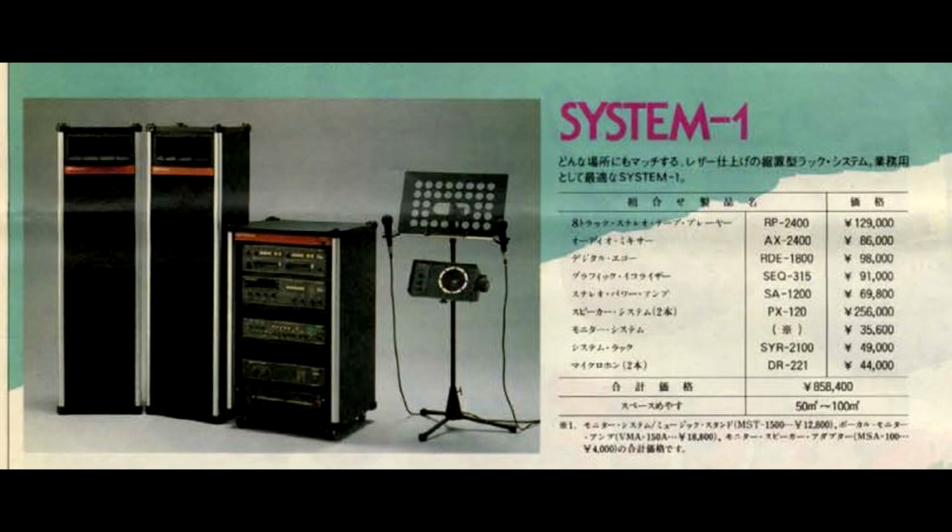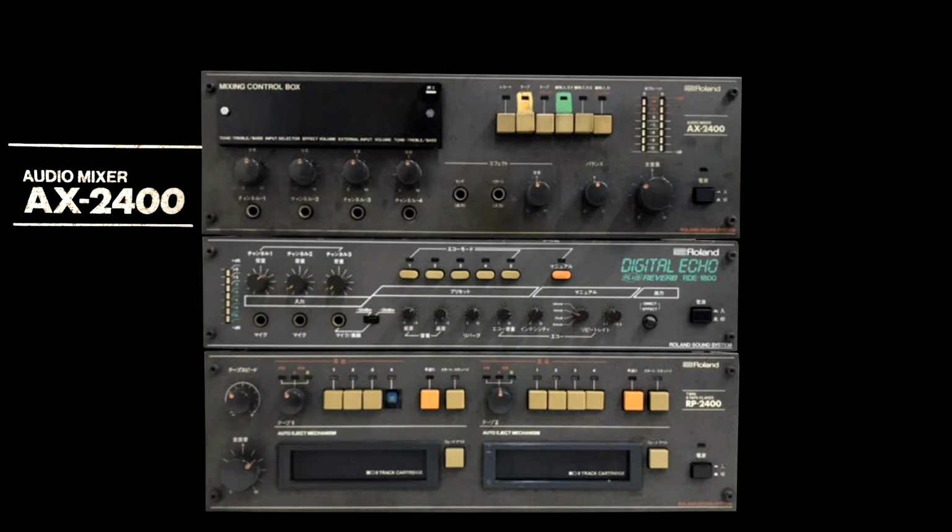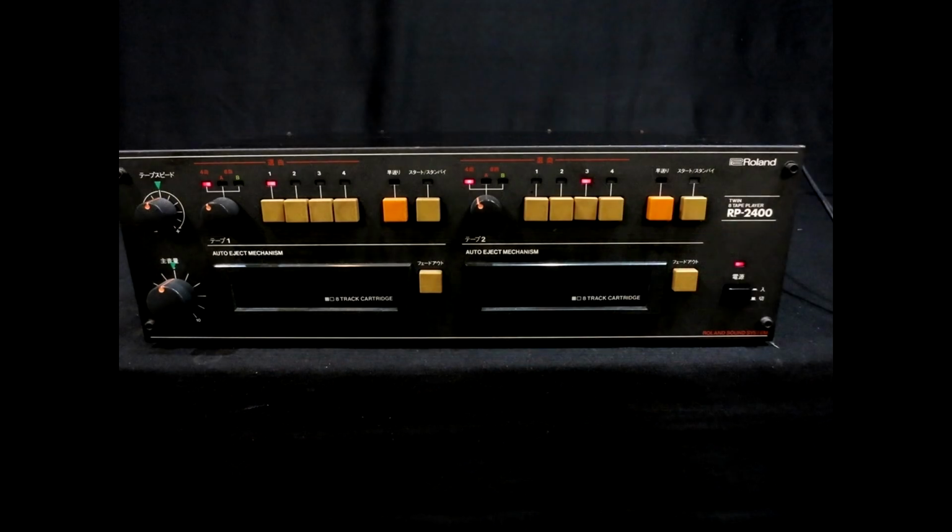The System 1 being made up of the SA-1200 powered amplifier, the SEQ-315 EQ rack, the RDE-1800 digital echo, and the RP-2400 8-track player, which I've actually never seen anywhere out in the wild. Here's a little picture of it right here.